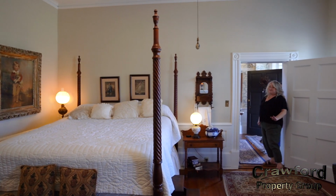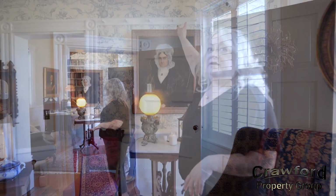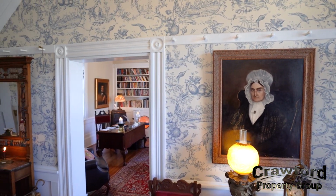We're going to take you upstairs now. We're going to save some of our favorite rooms for last. Rodney was telling us that the pegboard that's up here was original to the house as well, where they would hang their hats.